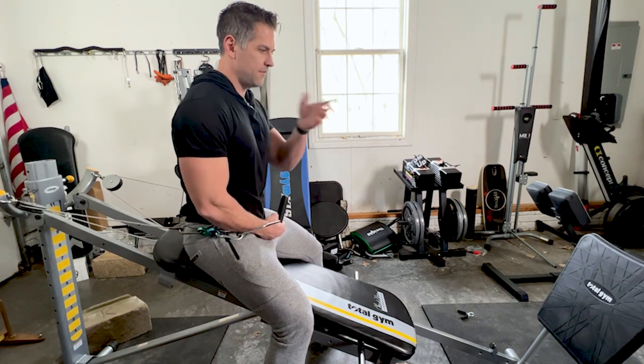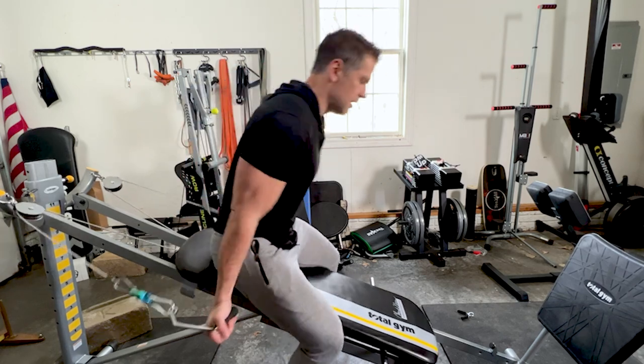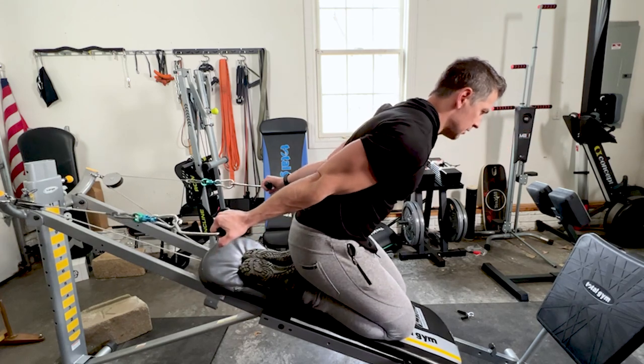I'm gonna do this kneeling, face leaning away from the tower, only because then I know I can maximize my feet in the ground here, okay? All right, getting set up, I'm starting out here. All right, here we go, let's start it up.